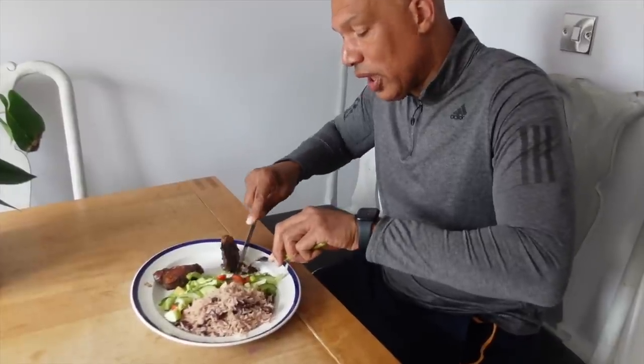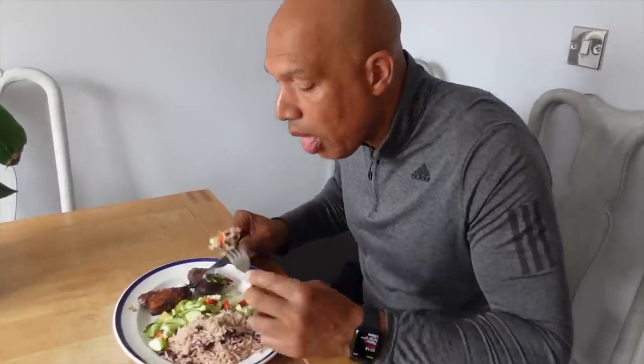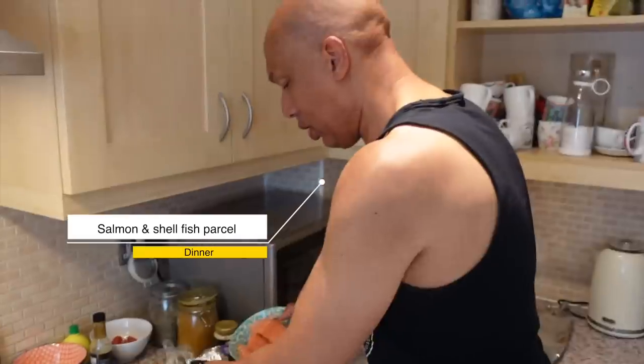The proof is in the tasting. Now, a bit of this, a bit of that. Very good. I'm just going to prepare some dinner. I'm making salmon with some spices.